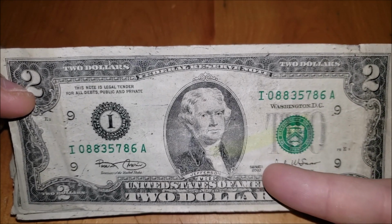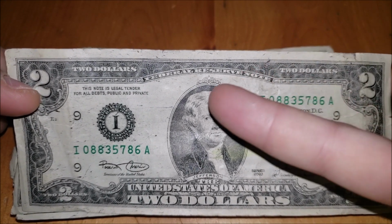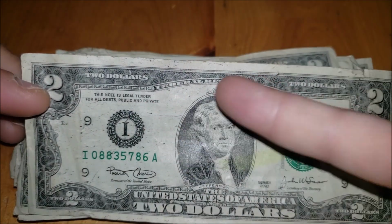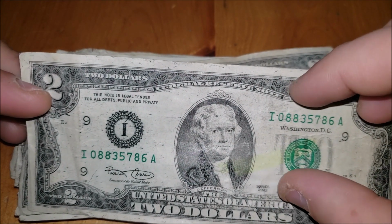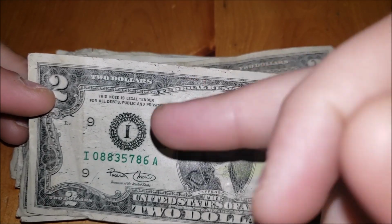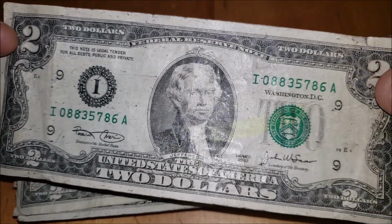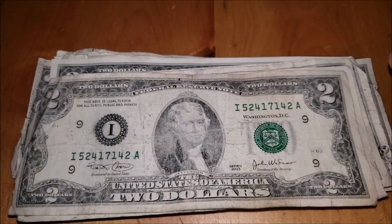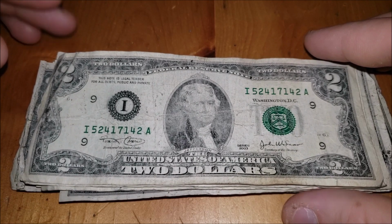Really beat up 2003 series $2 note. Now, once again, this depletion in color, kind of grabbing of the color here with all this splotchiness, that's transfer from when it pulled color out of the note and kind of transferred across the bill due to either becoming extremely wet, chemicals, whatever. That one's really beat up, so not going to hold on to that.